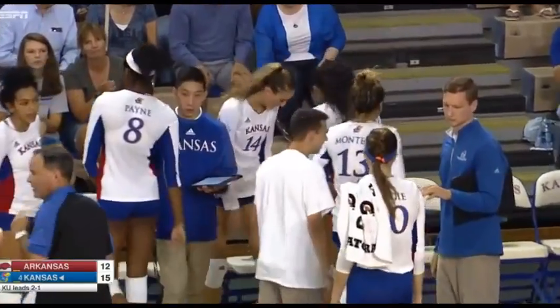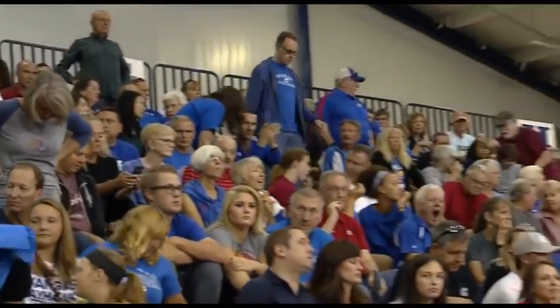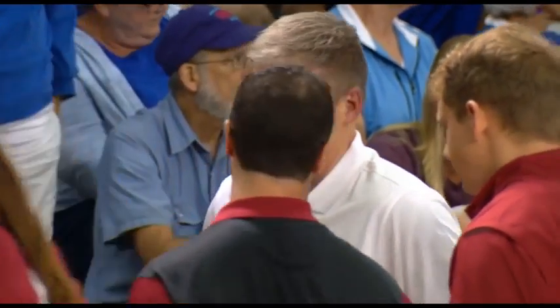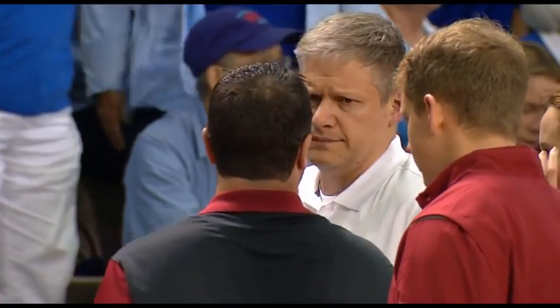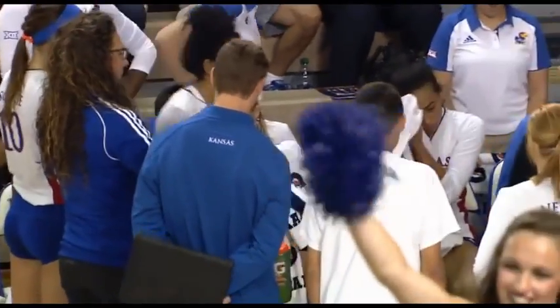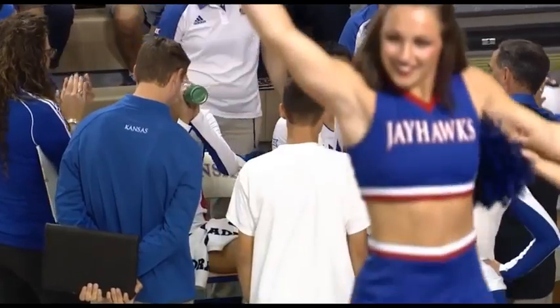Madison Rigdon has gone on a nice service run here. A couple of aces. Kelsey Payne with a big hit. And a 6-0 run out of that timeout. And it looked like everything was going Arkansas's way, up 12-9. Calls a timeout right out of it. They get a side out. Kelsey Payne has a kill. Back-to-back service aces. And then it's been a combo of defense. Cassie Wade with a great dig. Madison Rigdon with a dig. And then Montero getting involved. So every area of the floor for the Jayhawks.